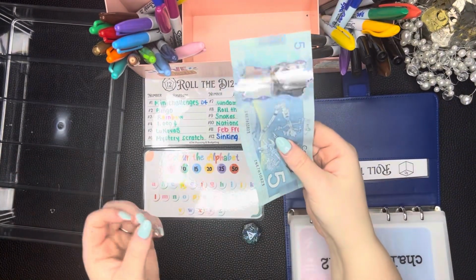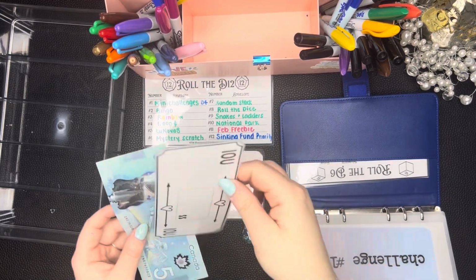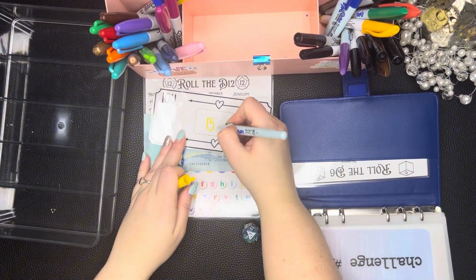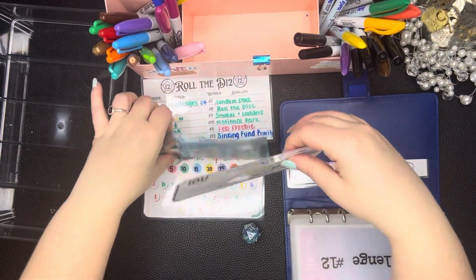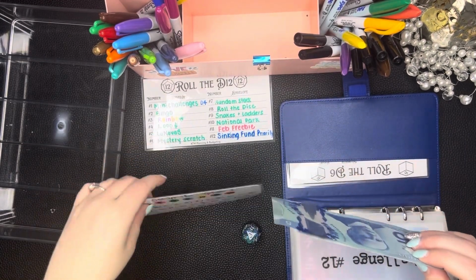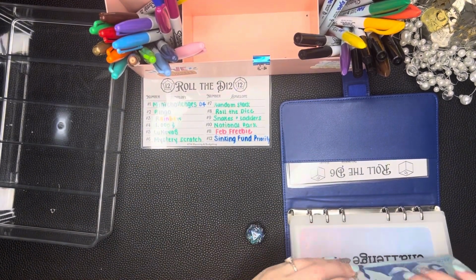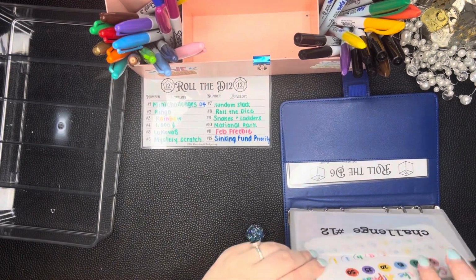And because we only have five, we're gonna need an IOU slip. So we'll take this IOU and write $15 here. And that brings us to the end of our savings challenges today. So sometime over the next 2 weeks, I will try and get this updated and make sure that it reflects the challenges that we have appropriately.